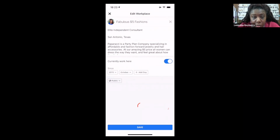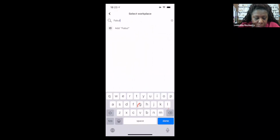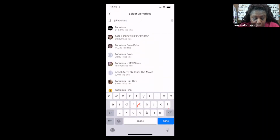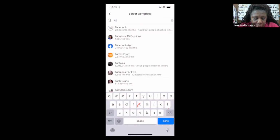But this is where you change where you work at, okay? So Fabulous $5 Fashions is right here. I can tap something else. I can make it say something else. Let's see if it'll let me put my VIP group on here, because we mentioned that. Let's see. Doesn't look like it. Doesn't look like you can do groups. Looks like business pages only.